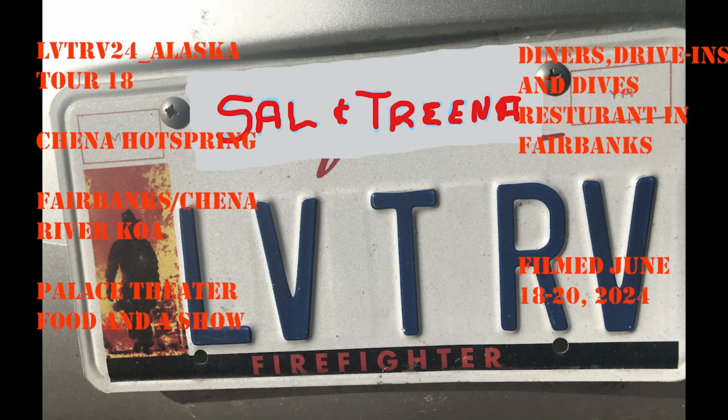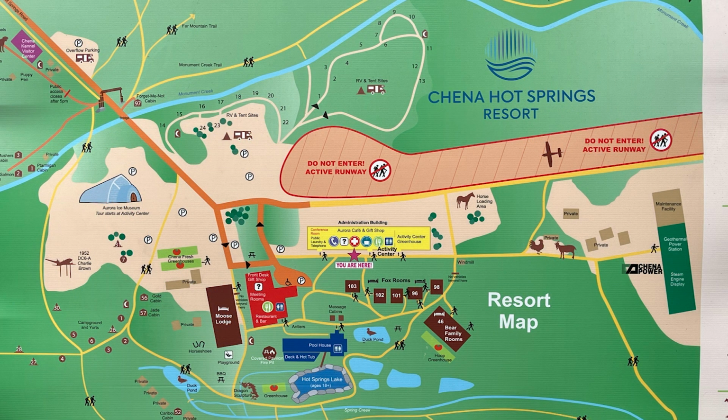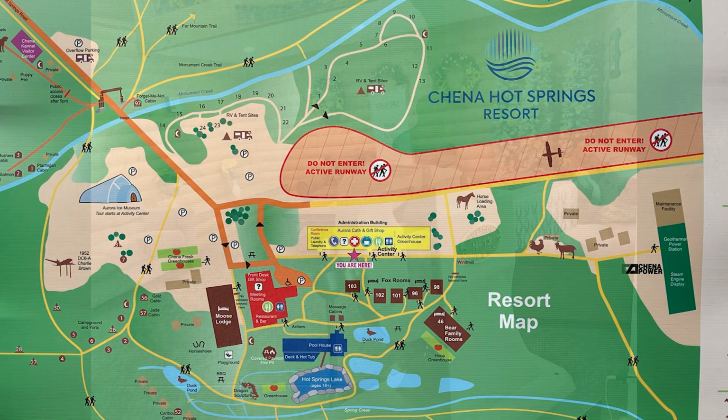Welcome to another adventure Alaska trip of ours. Number 18, we're going to check out the Chena Hot Springs, Fairbanks, KOA, and other spots.